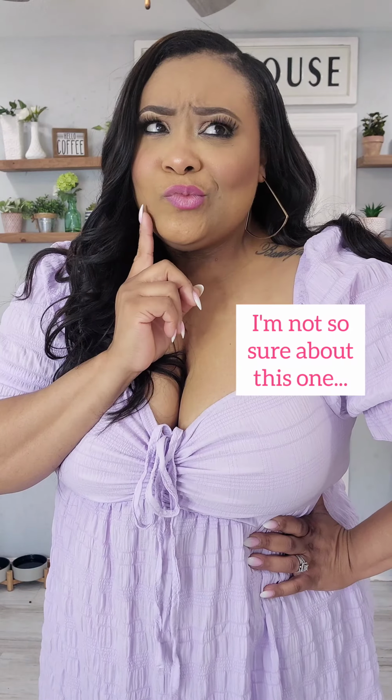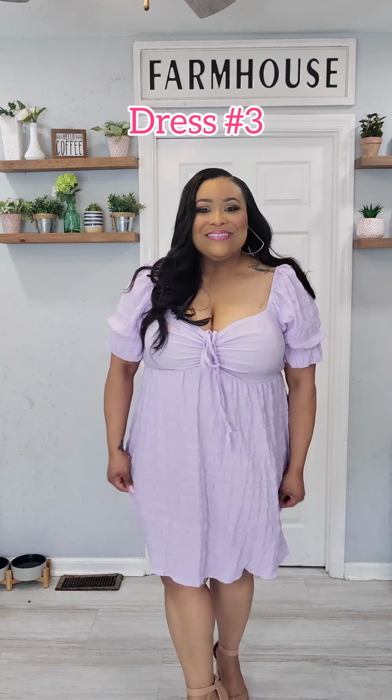I was a little hesitant about this dress because of the baby doll style, but it fits kind of cute, and my son said it makes me look like a princess, so I guess it's a keeper.